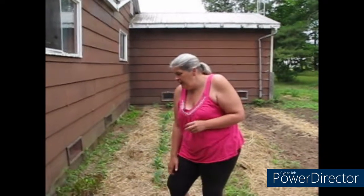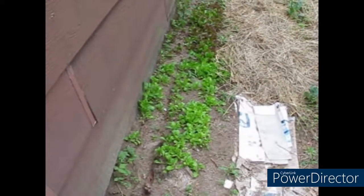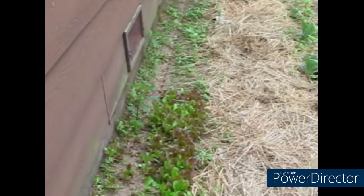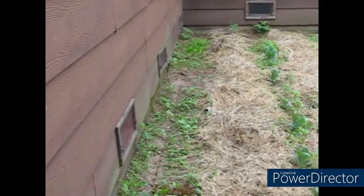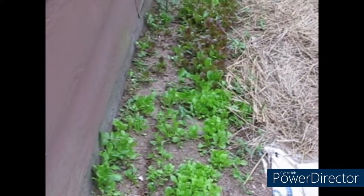Alright guys, so right here, we started doing lettuces. I have raised beds, which we're going to take you over to as well, but this is just some lettuce. Our nitrogen is so high in this spot, I can't grow radishes. I've tried 3 or 4 times. They just don't work here. So I'm going to have to do pots or something like that.